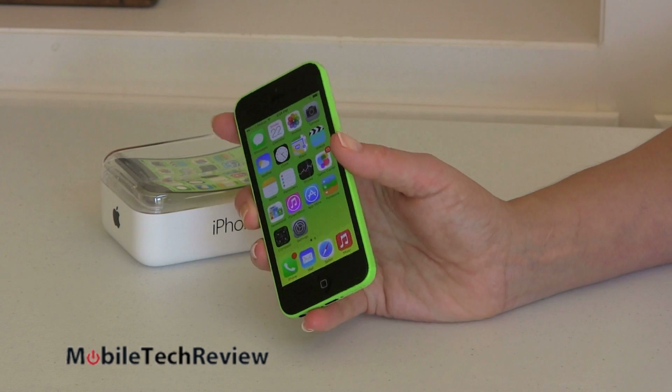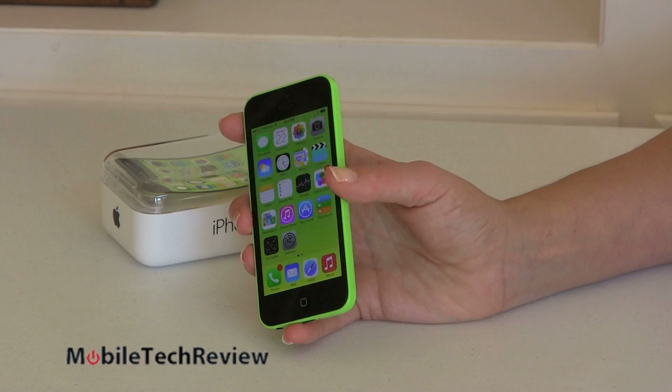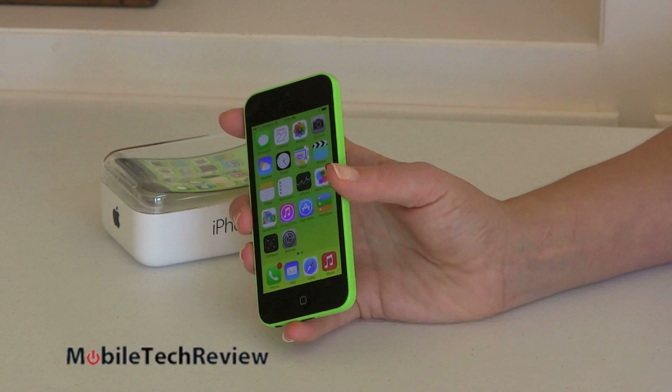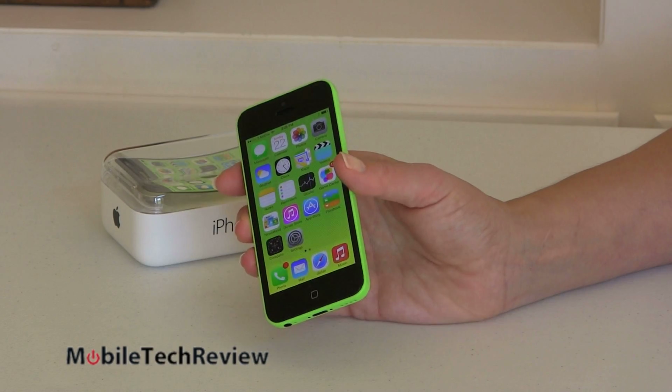If you're one of those Android folks, power user, love all the features and all the variation that's available on that platform, that's certainly also a viable decision. And we'll have some smackdowns between the iPhones and some Android phones to help you decide.